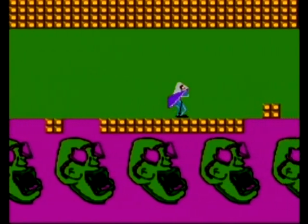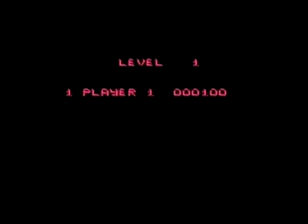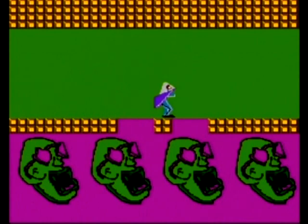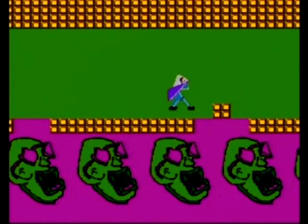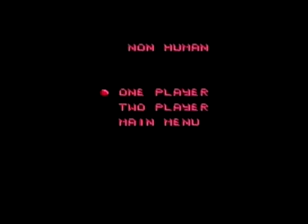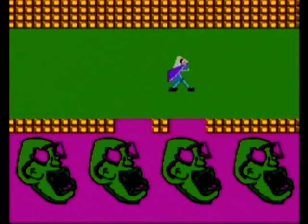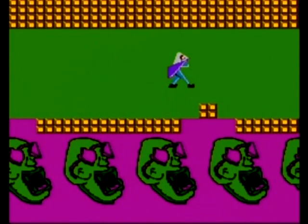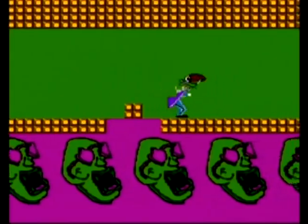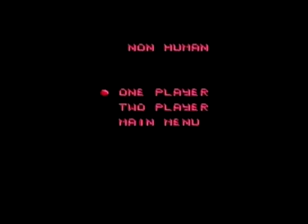Yeah, the same shitty control setup. You could fall through the blocks. This looks like a piece of shit, I'm sorry. Yeah, why not? Let's try it one more time. You gotta love the musical talents on display here. And yeah, you know, at least I got killed by the enemy. I didn't fall through the block. Alright, enough.